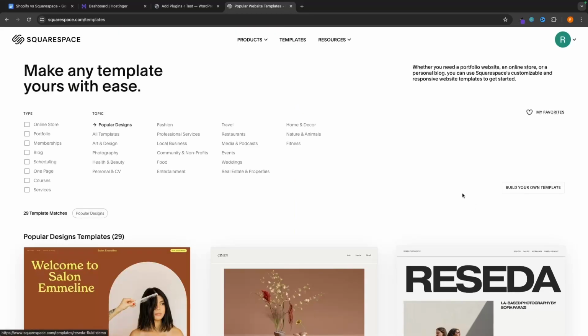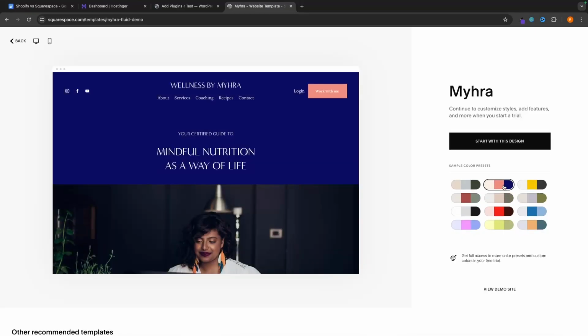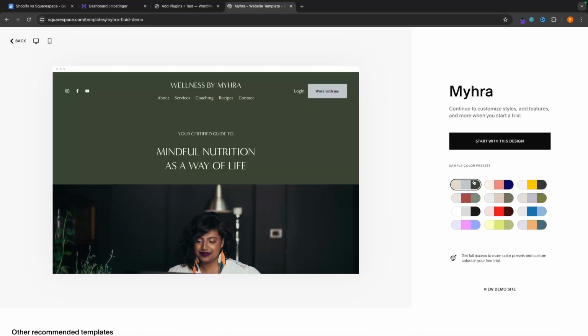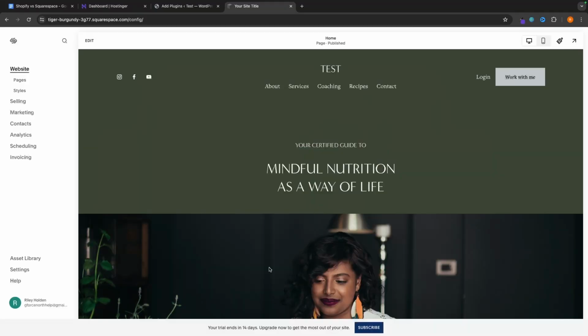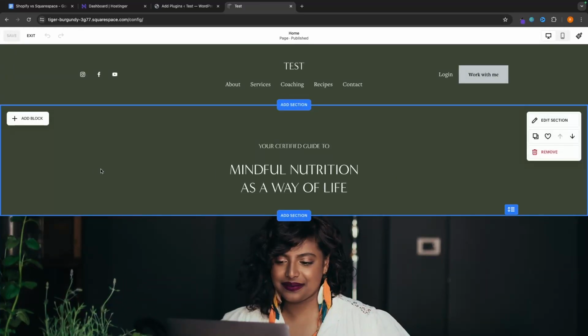All we have to do is go through and choose from one of these templates. Let's select this one. We can then choose the color theme that we want to use on this site. And then click Start with this design. From here, we can then click into the editor. And then use the drag and drop editor to make any changes that we need to on the website.